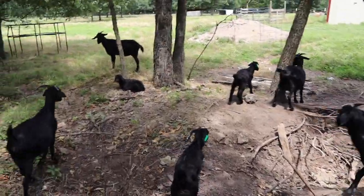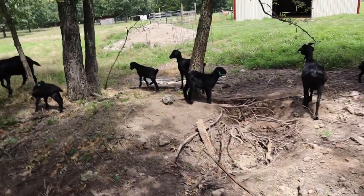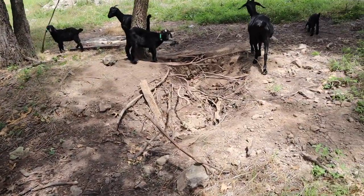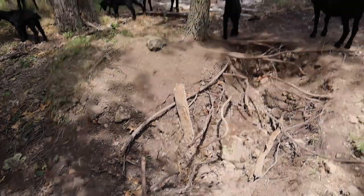Go back in there and eat your lunch, guys, or that buck's going to eat it all. He don't need no extra feed right now. You guys do to make the milk. So here's the hole that the lightning hit, and all these baby goats love playing in this hole. It's funny.